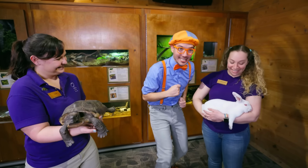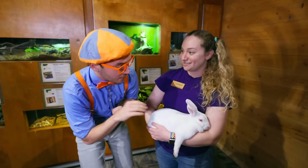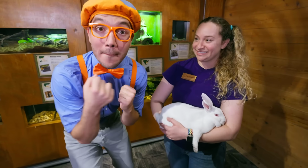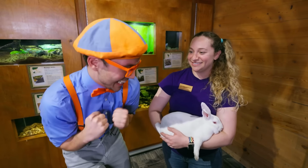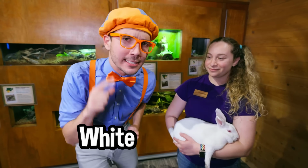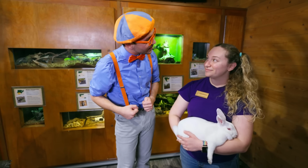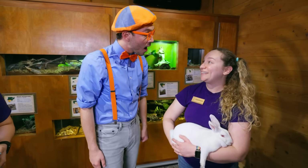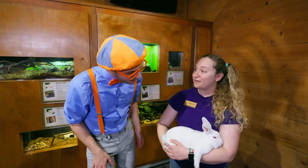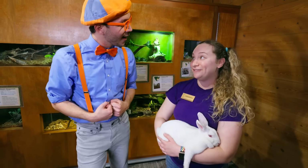Oh, and Hannah, who's this? This is Benji the bunny. Oh, hello, Benji. Is it okay if I give Benji a pet? Absolutely. Oh, Benji is so soft. And so fuzzy. And Benji is the color white. And Benji's eyes, they're the color red. Hannah, why are Benji's eyes red? His eyes are red because he's an albino bunny. Whoa, an albino bunny? What does albino mean? That just means he doesn't have the color pigmentation in his eyes like we do. So instead, we're seeing his blood vessels.